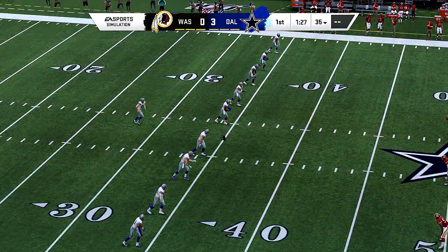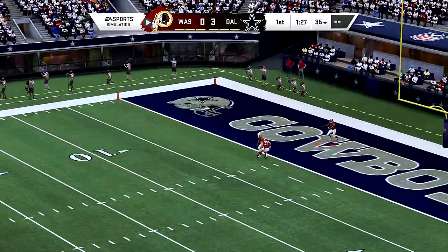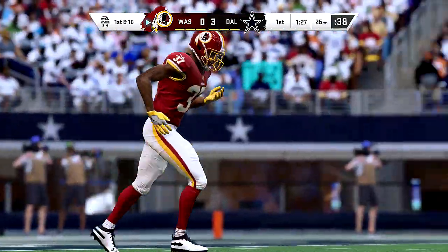After the made field goal, Maher back out there to kick it away. That'll be taken in the end zone. And he won't return this one. He'll go down to a knee, and they'll start at the 25.